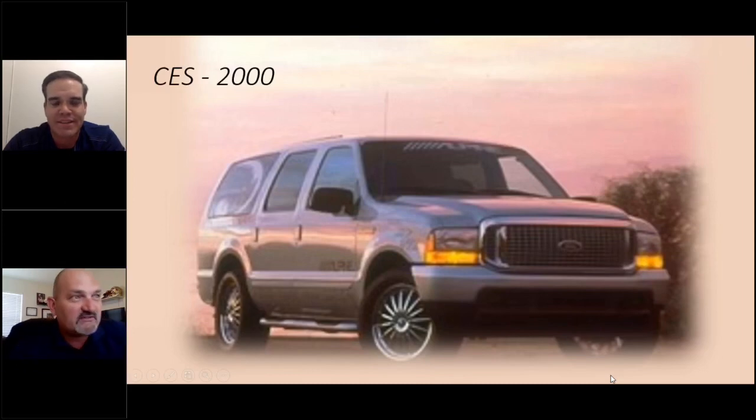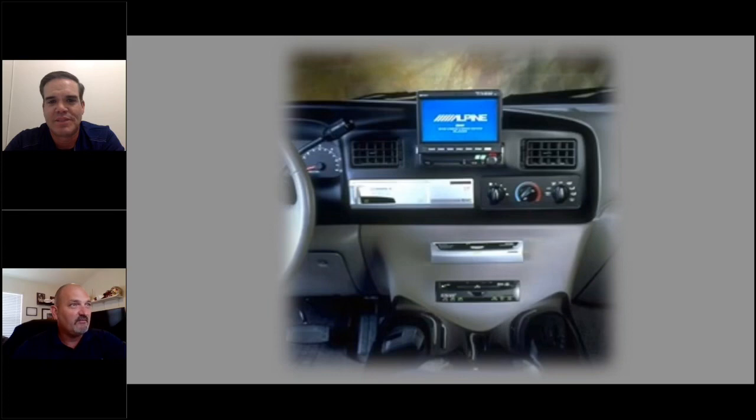So this was an Excursion. And I saw that this was done in 2000. So this was for the CES 2000 show. And so let's look at the install here a little bit. So why don't you walk us through this thing? Check out that flip out radio in the dash of that bad boy. And CD changer built into the dash of that bad boy. Yeah. So that was a DVD changer, right? 6-disc? Sorry, DVD changer, yeah. And that was kind of, again, we talked about product releases at the time. That was a big product focus. And the navigation too.